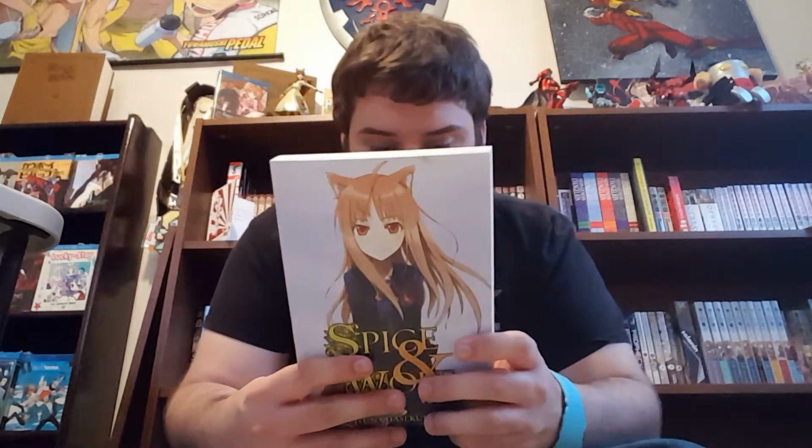Volume 1 of Spice and Wolf. I already have the anniversary collection, but I gave away Volume 1 as a gift to somebody a while ago, so I didn't have it anymore. So I have it again now, just for the collection. Then I have the 3rd omnibus collection of Yowamushi Pedal. I haven't read the manga yet, but I love the TV series, so I'll get around to it.